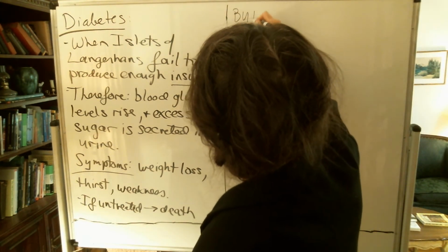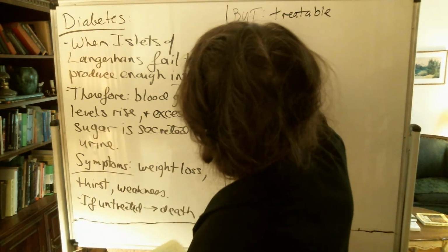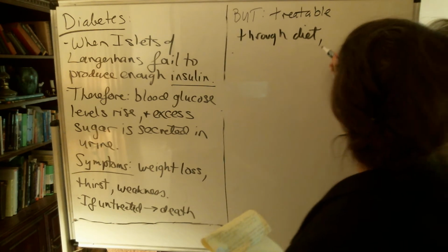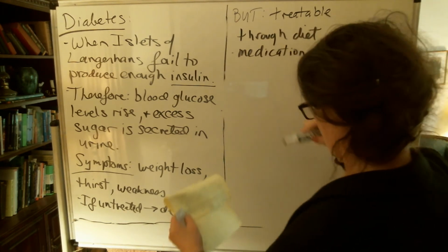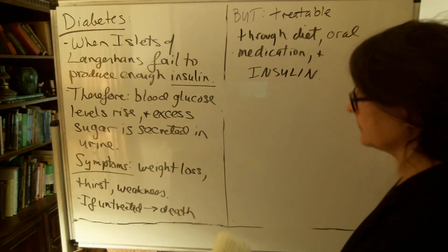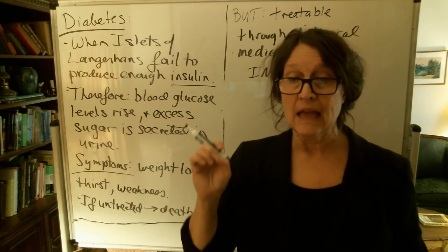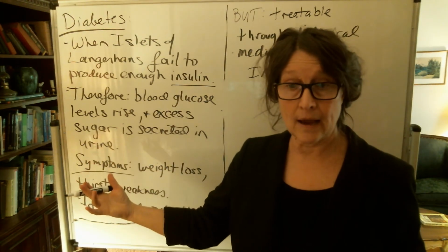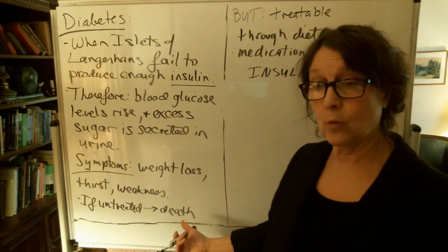But this problem is treatable then through diet, oral medication, and insulin. Now, in this case, when we're talking about the islets of Langerhans failing to produce enough insulin, that is type 1 diabetes. I'm now not talking about type 2 diabetes in terms of how a person winds up having it. The symptoms wind up being very similar. Same problems, same worrisome outcome.